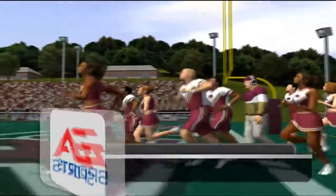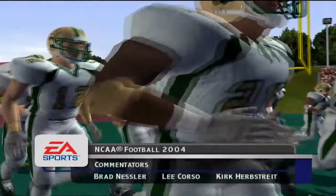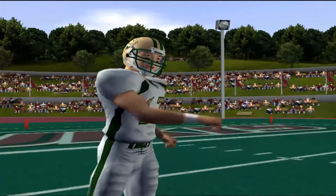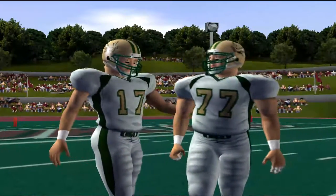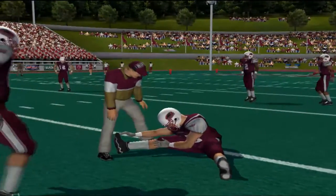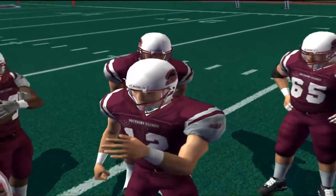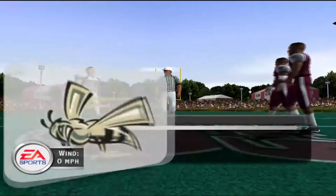Welcome, everybody. Brad Nessler here for EA Sports with my co-host Kirk Herbstreit and Lee Corso. Well, in a close matchup like this, I always like to look at the individuals. Sacramento State is going to attack this defense in the air. And I'll tell you, this is the key to the game. If their quarterback has time to throw, he'll have... I can tell you one thing I know about this game. Sacramento State is going to win this one because of one reason. Their ability to run the football. Well, thanks, guys. And it looks like we're ready for the coin toss.